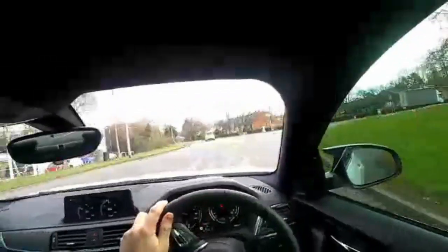Anyway, just saying, look at the grip on this car. See, when it goes sideways, it goes sideways. When it grips, it grips. So, great car. This is what I was trying to elaborate in my video. Where's the rain?